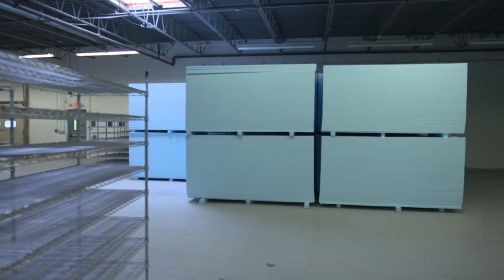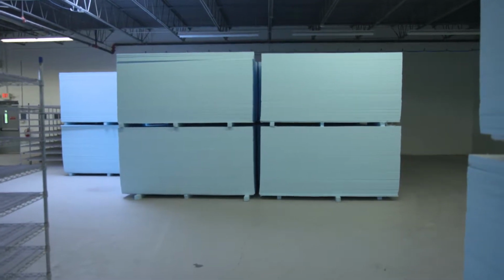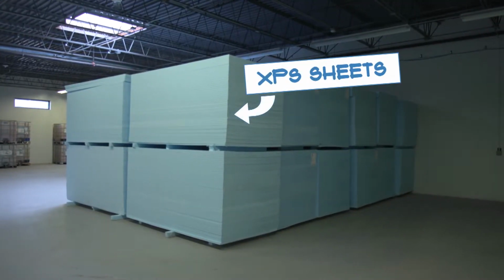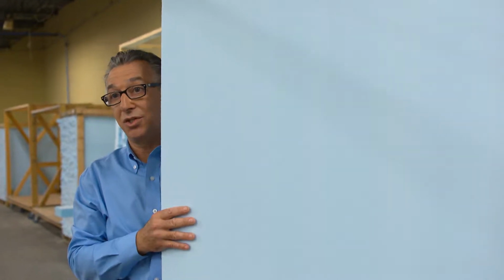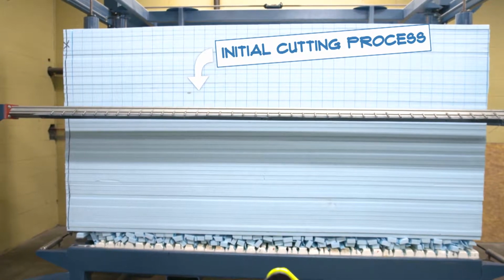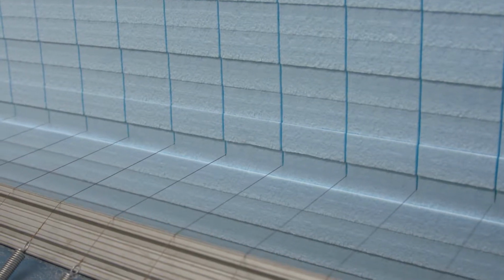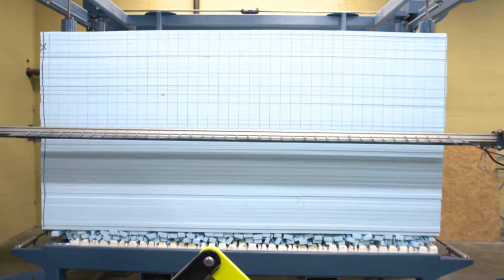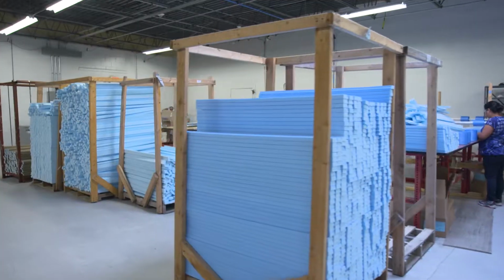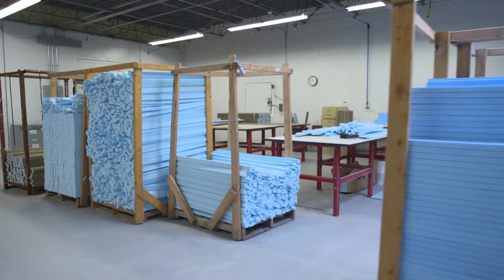The raw material is made with an XPS foam board. When the sheets come in, they look like that. They come in pallets and then go to the next step of cutting each one of them to stick length. Extremely hot wires cut the sheets into sticks. A pallet of extruded XPS will make 1,800 bricks. The sticks then get their lip, or patented alignment guide, and it's off to the meshing station.